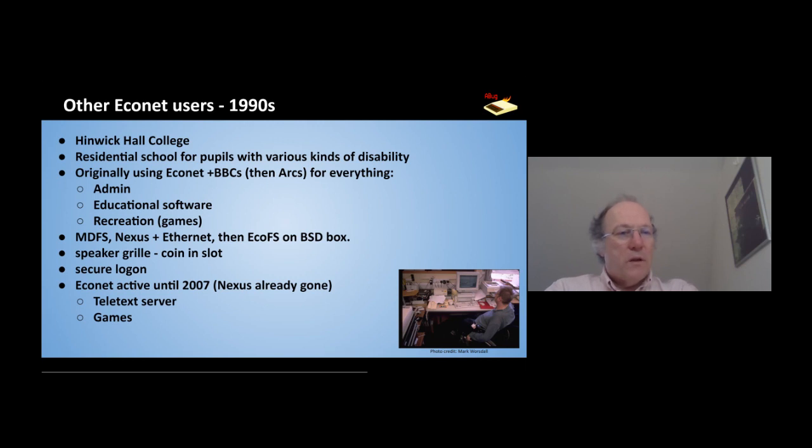They carried on using Econet. They switched off in 2007. So I asked them why they kept on using it so late. The sort of applications keeping it going were the teletext server and the games. But I think a lot of people, Felsted and Hinnick and lots of other places, they'd still got BBCs.